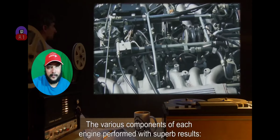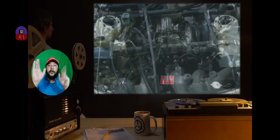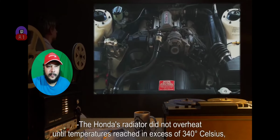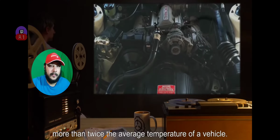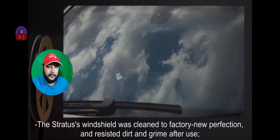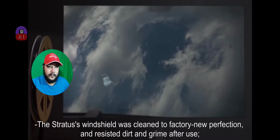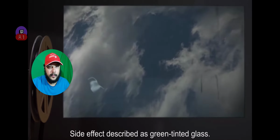The various components of each engine performed with superb results. The Honda's radiator did not overheat until temperatures reached in excess of 340 degrees Celsius, more than twice the average temperature of a vehicle. The water seemed to be tinted green, even after being drained. The Stratus's windshield was cleaned to factory new perfection and resisted dirt and grime after use. That's pretty good. Side effect described as green tinted glass.